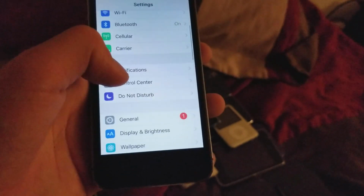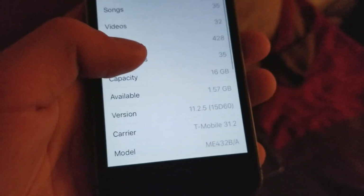This one came from the UK and it's unlocked to all carriers. It's on iOS 11.2.5 and it's 16 gigabytes. I can show you that. It is jailbreakable. It's also unlocked to all carriers since it came from the UK. It had a 3 SIM in it when I got it. It also had a case. The case is somewhere. I don't know where it is. Maybe it's on one of those phones. Okay. Oh, I went straight to 5S.